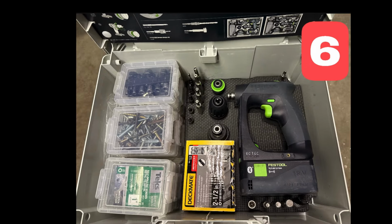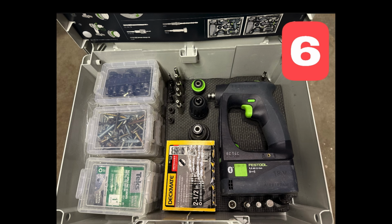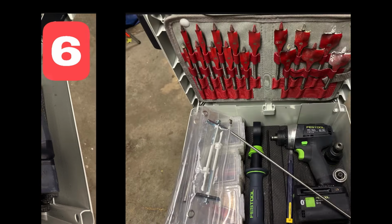So move on to number 6, getting inside the drawer. There he's got the EC Tech from Festool. It is a CXS18 is what that part number is on that. For me, I'm looking at that thinking Milwaukee installation driver type tool, but again, I'm sure that Festool probably works extremely well. He's also got some deckmate screws, 2.5 inch, some tech screws. Looks like some nut drivers up there as well. So several things inside of that box there.